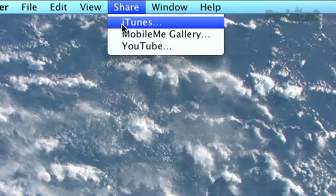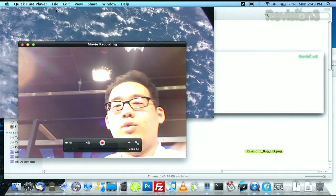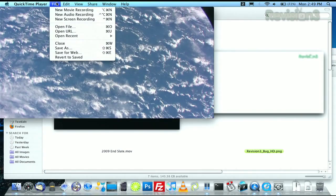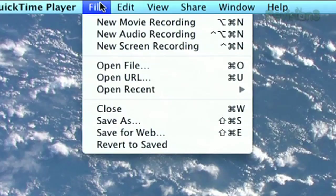Can you capture video also? You can capture video. You can capture video through a connected USB webcam, in this case the iSight that I have right here. I can also capture the screen, so I can do a screen capture recording. Oh, so no longer having to use third-party applications. What you lose, though, is a lot of the compatibility and export options that you had with the earlier QuickTime.